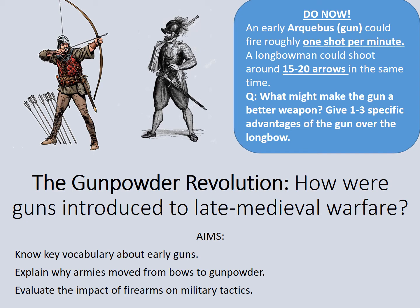But don't kid yourself that it was necessarily a better weapon than the longbow. It didn't necessarily have a better range, it didn't necessarily have better accuracy, and in fact it certainly didn't have as good accuracy. But there's one other less obvious advantage to it as well, and that is the ammunition.